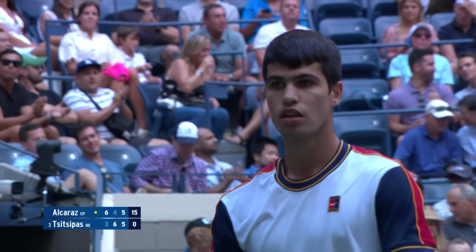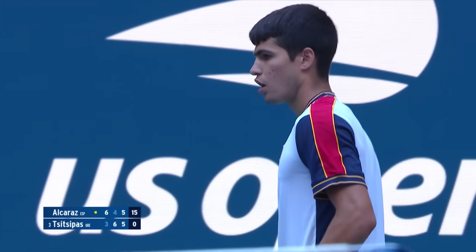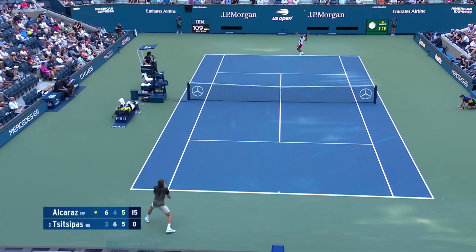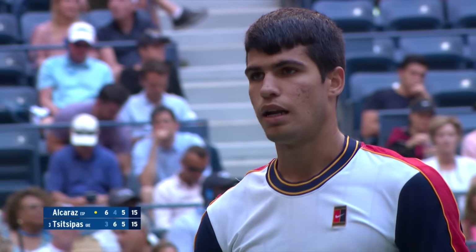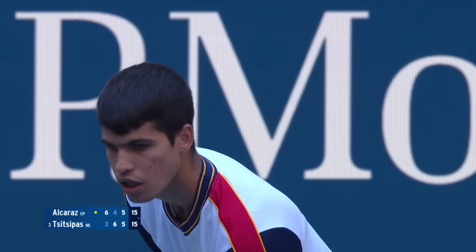Love. Tsitsipas practicing his toss a little bit there, still thinking about the last game. Gotta be careful, you don't want to get a hole in your brain there. Forget about it. It's happened to the best of players. Serve for it twice, big serve, you expect to get through sets like that, but such a key stage of this match now, the next 10 minutes.